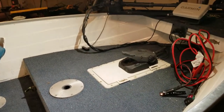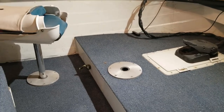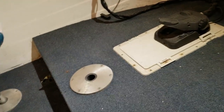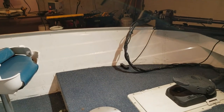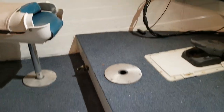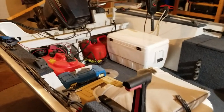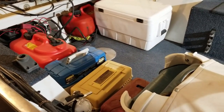And I'm going to have a huge front deck. And then I'm going to have a lid on here and hopefully be able to lift that thing up and shut it for all sorts of storage right here. That's all going to be storage. So I won't have all this stuff floating around in the back quite so much anymore.